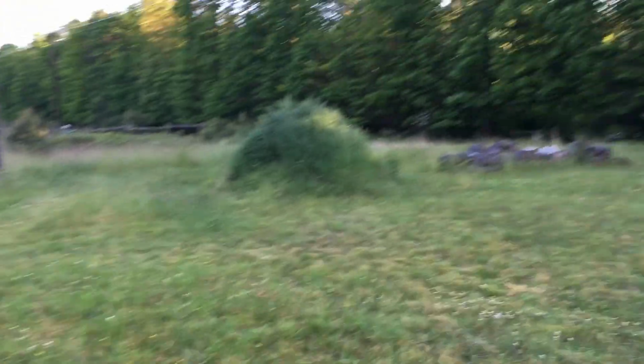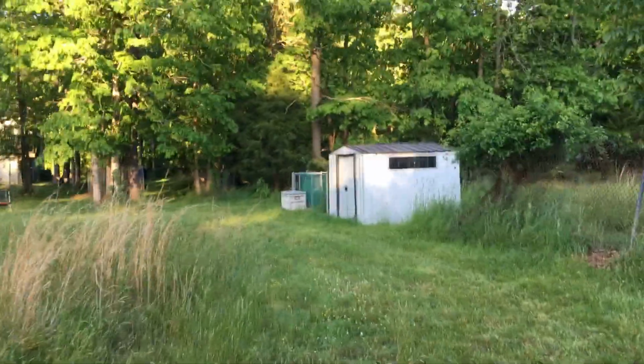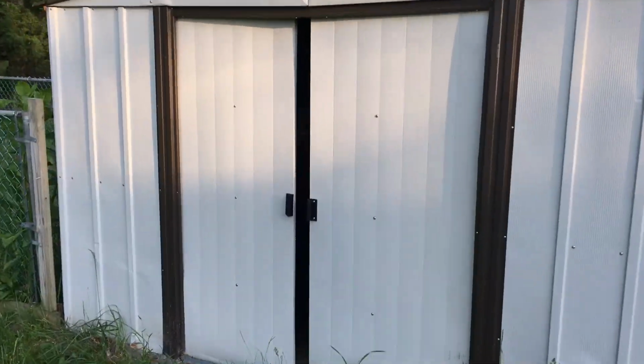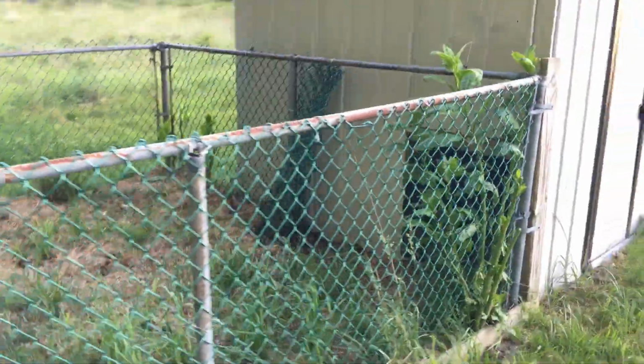Our shed. Some wood piles from trees that we've cut down. This wood pile is from the previous owner. This metal shed, which was for the previous owner's mini pigs, but we plan on turning into a chicken coop area. Right now it's just a metal shed with a side run and a little flap. So we're gonna turn this into a chicken coop.